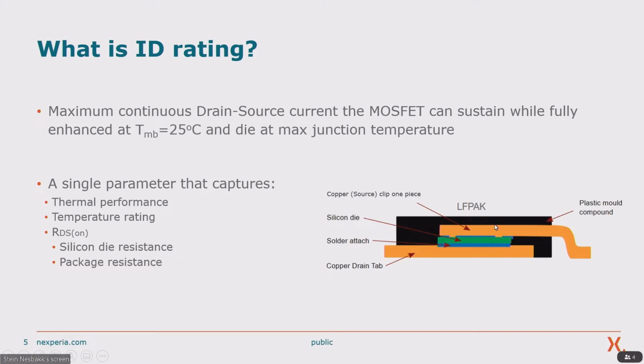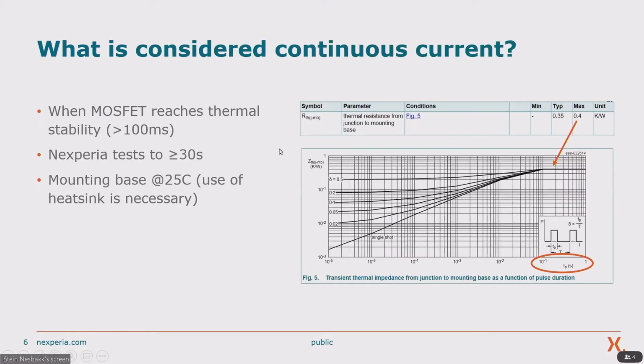And it also captures the RDS(on). So you have the silicon resistance, which is the resistance of the silicon itself, and the package resistance, which is the resistance, in this case, of the copper drain tab and the copper clip here. Now, here we've been discussing the ID rating, but the most important thing is, what does continuous current mean?